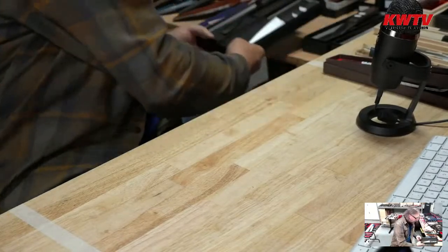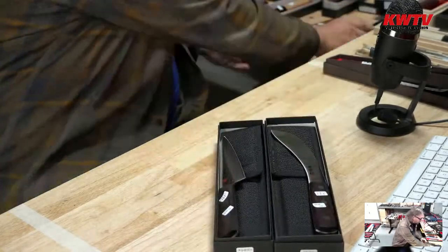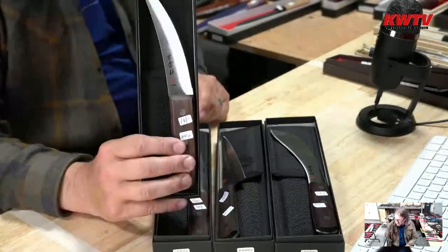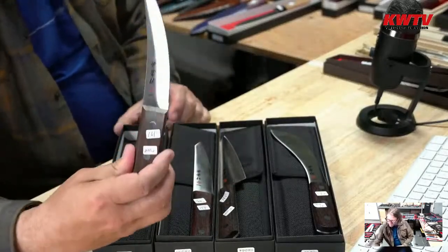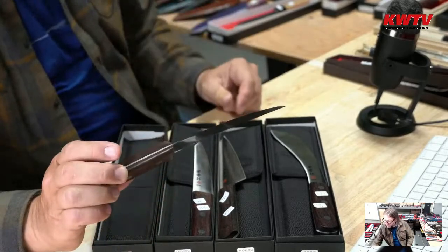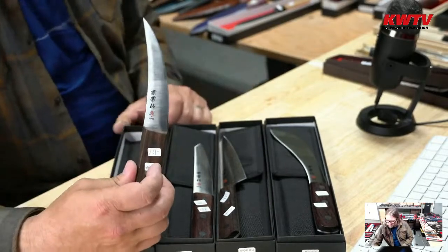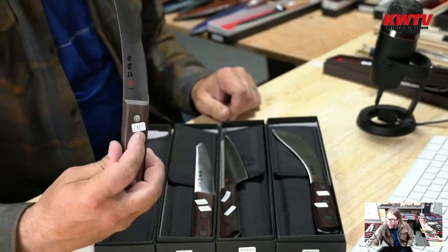Actually, these guys. Here is a collection of butchery knives from Kanetsune Seki. And what we've got here is this pretty wild one. They're a molybdenum vanadium steel. Oh, no, they're not. They're SKD-12? Oh, that's tougher than I thought. So SKD-12 tool steel. At $161, that's a great price.